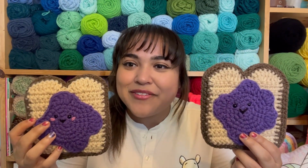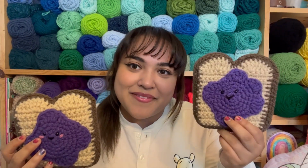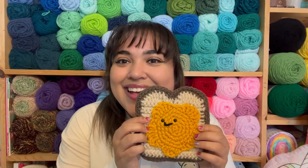These are the original two. For these two, I did put stuffing in them, but I did not for the rest of them. So I'm going to show you guys all of these. This one is pretty similar. So this is just what it looks like with stuffing and then without stuffing. And of course I did little cheeks for this one, but not for this one. So there you can tell this one is definitely flatter. I have a purple one for my jelly, and then I have a peanut butter one.